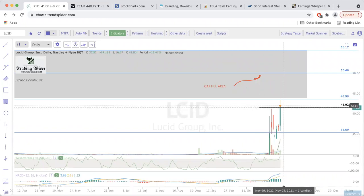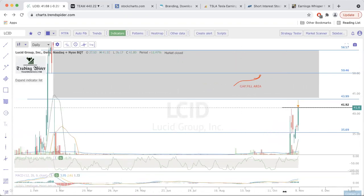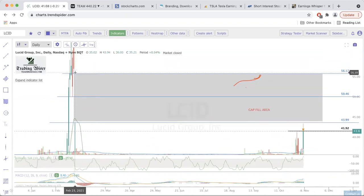If it holds above it, then you can add again and you can ride to 44, or you can wait till 44 breaks out for a gap fill area, which is 50, 56. That's how you trade pre-market trade ideas. It breaks above a trigger level, you're basically scalping it. You take profits quickly and you get out.